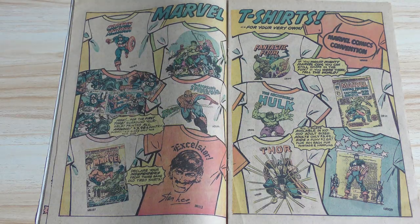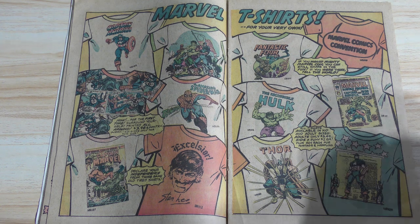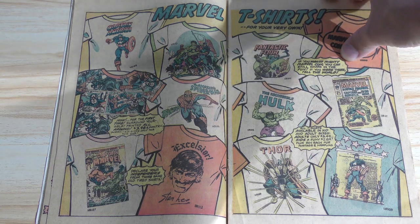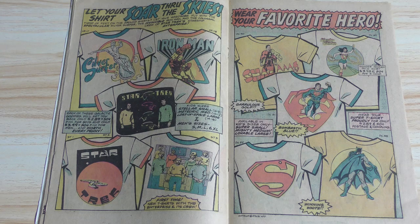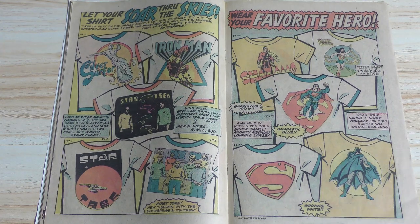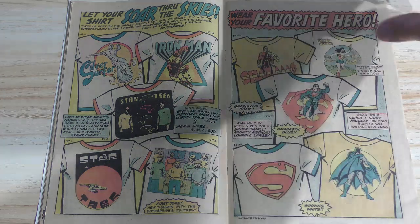T-shirts, Marvel. Classic Marvel t-shirts. Look at this. Excelsior. Stan Lee. For your very own, it says. More t-shirts. Marvel and DC. Star Trek again. These vintage t-shirts are hard to find too. Everything in this catalog is actually tough to come by nowadays, especially in original condition.